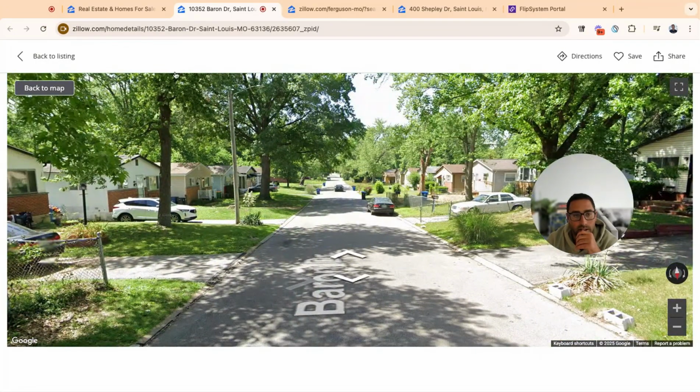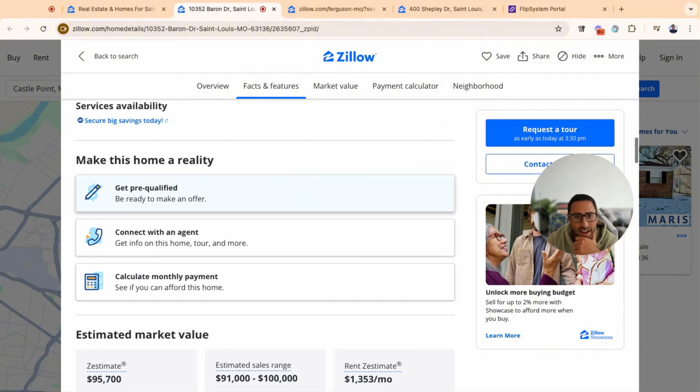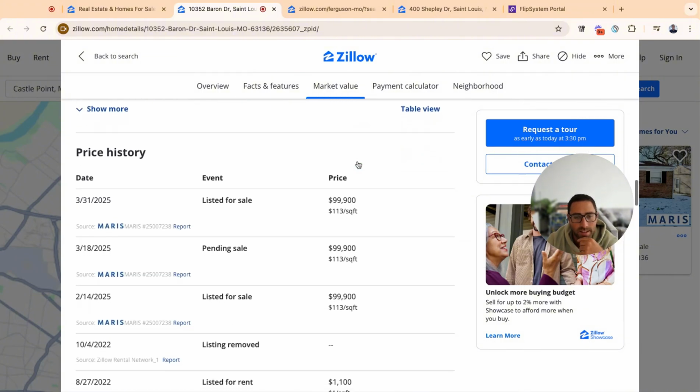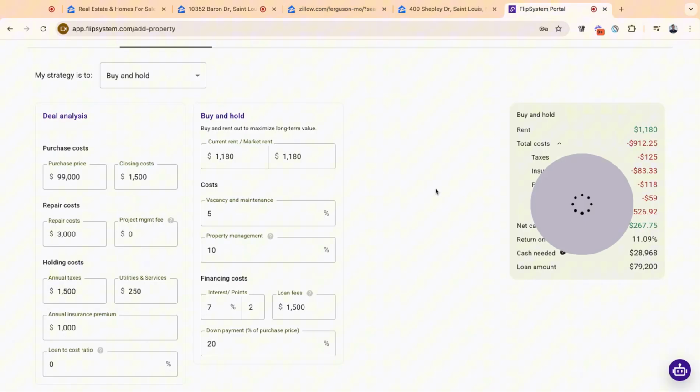Cool. Area doesn't look bad at all. Looks very B class. Next, I can actually check out what the property taxes are. So property taxes are $1,250. I put $1,500, so that was a pretty good guess, Antoine. Thank you. I put 1,500, so we're kind of good there in case the taxes go up.